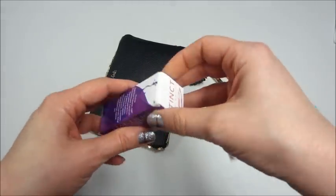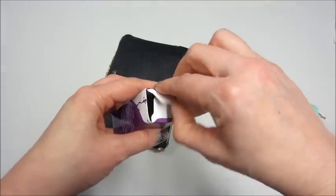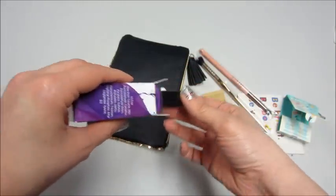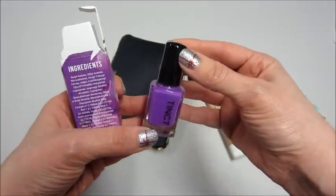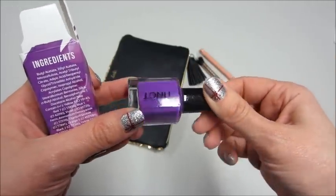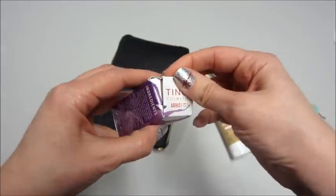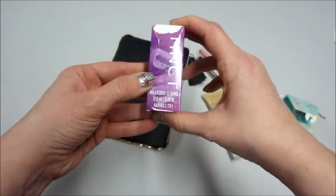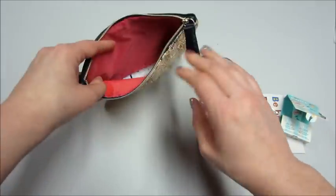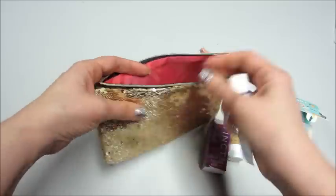Next up, we have nail polish. Now that I don't use nail polish, I use the Color Street stuff. I've been getting nail polish like crazy lately, so maybe I need to say something in my reviews, but this is a really cool purple color. Really neat. So I might give that to a friend since I don't use nail polish anymore, or maybe I can use it for an accent nail or something. And the inside of the bag's pink too. I don't think I showed that.